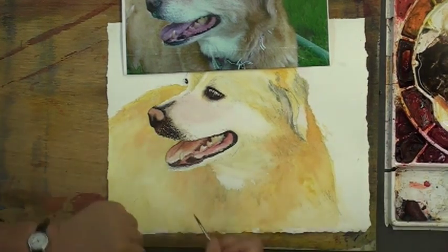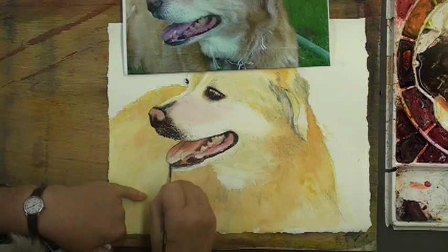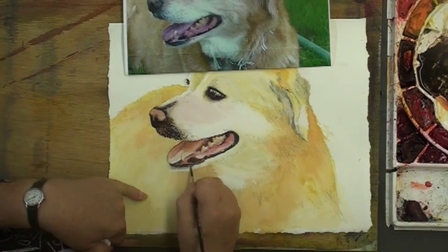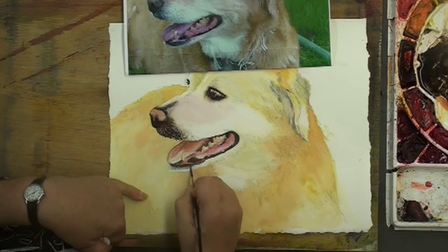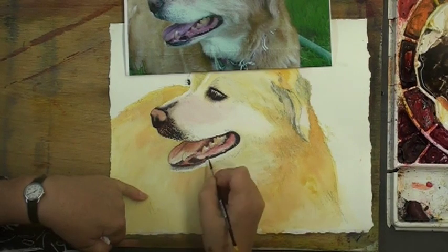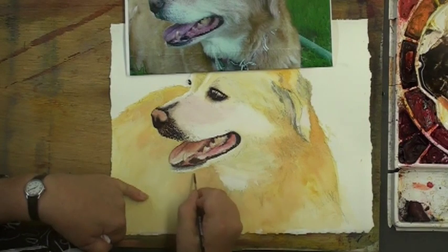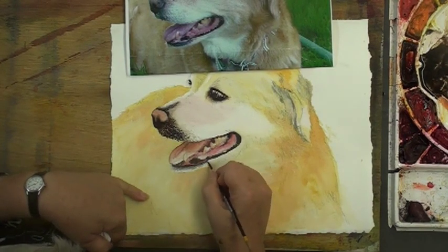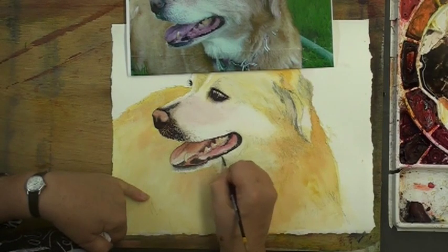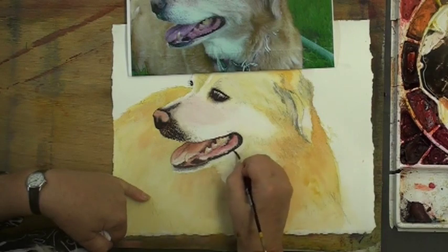Now I'm going to come outside here and soften this edge. You always get a soft edge when you've got little hairs coming down. And see, he's got like a little hairy chin here. He's also got a little bit of white fur below it, which is very cool. So we're just going to soften this edge with our brush.